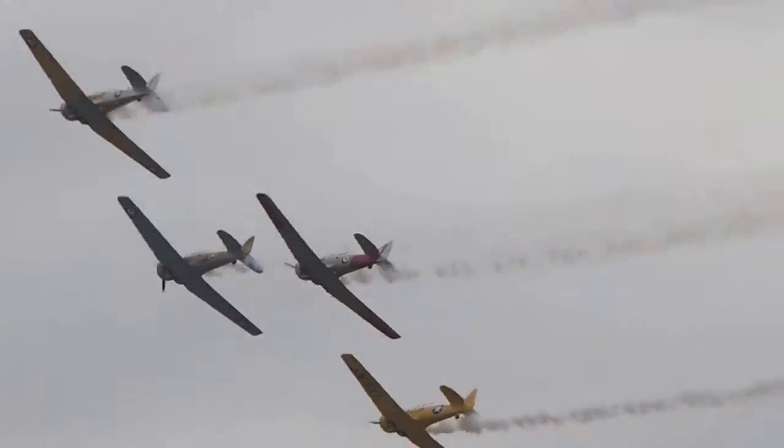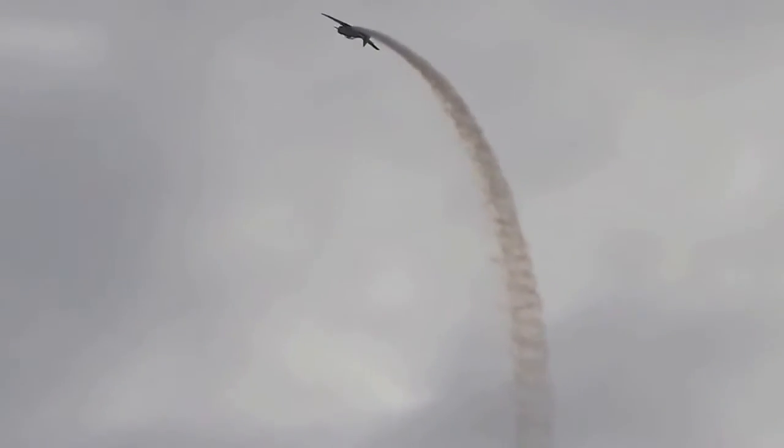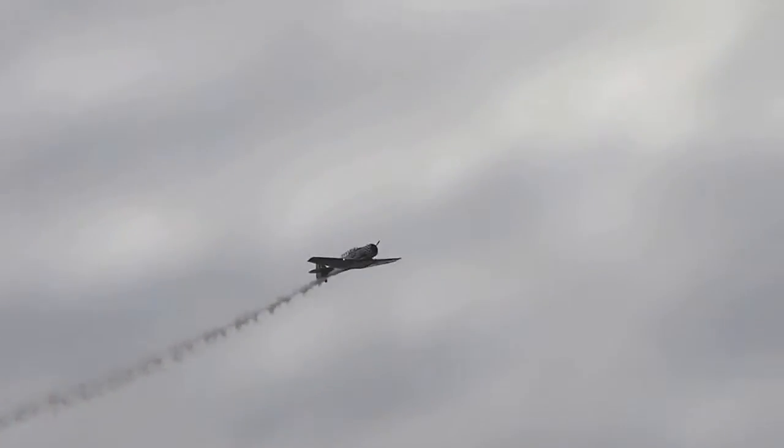They have been flying for a long time. It's a desirable aircraft for warbird pilots to train up and transition. The cockpit of the T6 is very similar to the Mustang, and hence if you can fly the Harvard T6, your transition to the Mustang will be fairly easy, so to speak.